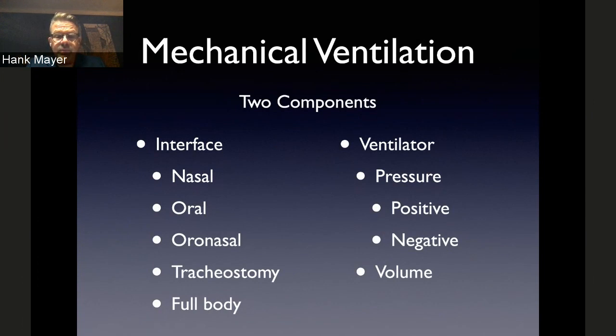For daytime support, we can use an oral interface for mouthpiece ventilation. And for patients that have continuous support or require high pressures, there's an opportunity or an option to have a tracheostomy tube placed. There also is the capacity to use full body or negative pressure ventilation in selected situations.